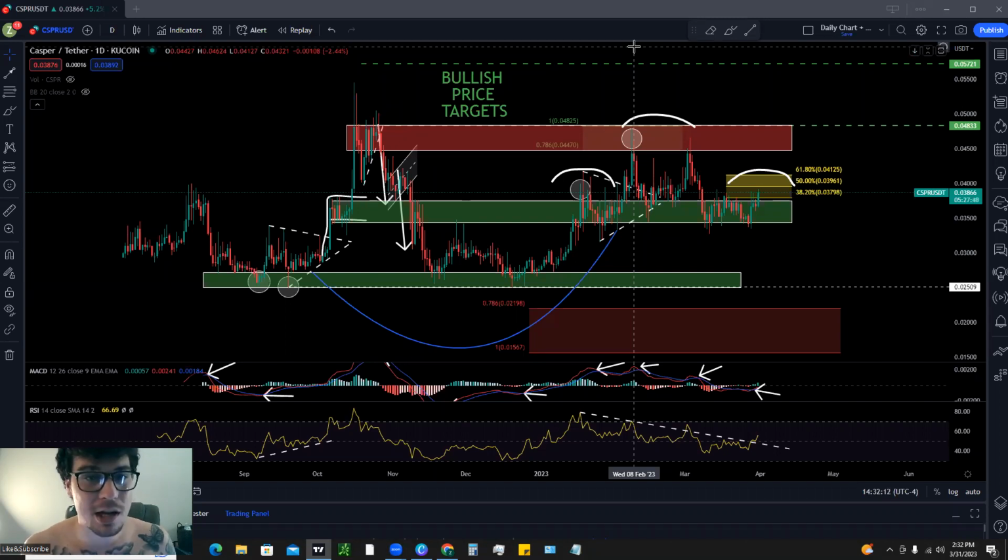We're going to give a breakdown on Casper, ticker symbol CSPR. This is one of my favorite tokens to trade, guys. It really follows and respects the technicals very well. I'm going to break down some of the key patterns and signals that I'm looking at, as well as go over some of the key levels I'm paying attention to right now.